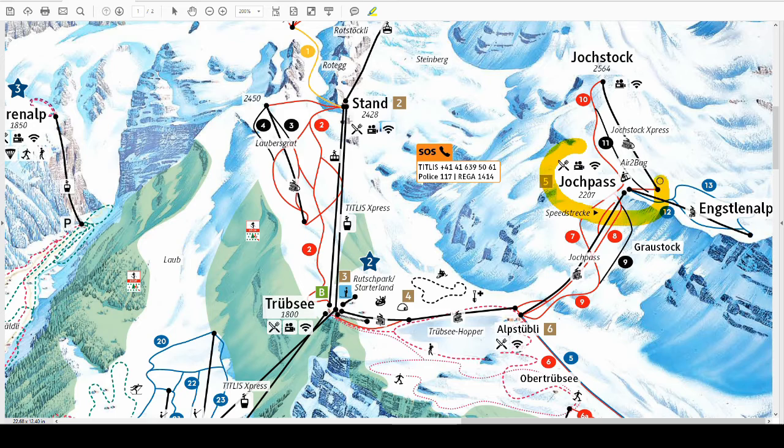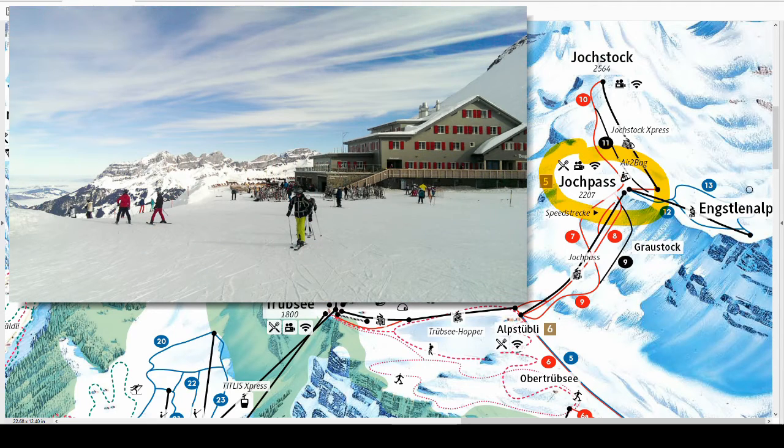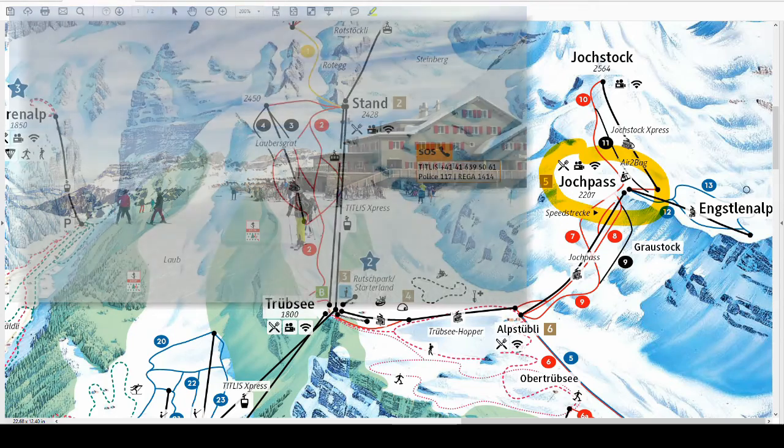At the Jochpass, you'll find a variety of self-service and full-service restaurants, as well as a picnic area, and we usually eat our lunch there.